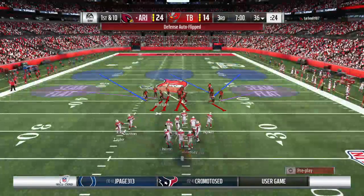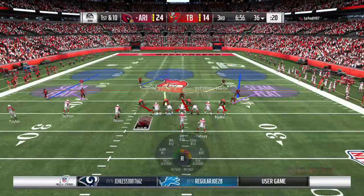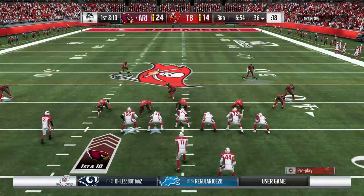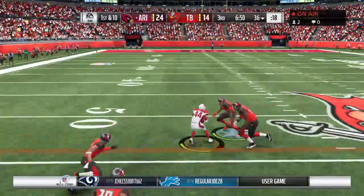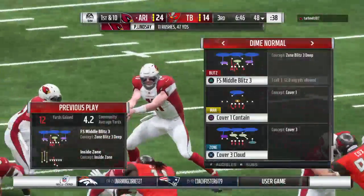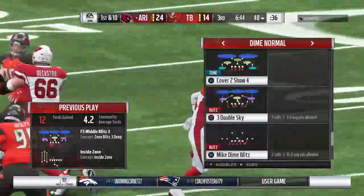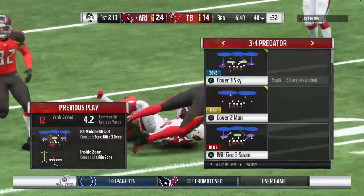That was a nicely run slant route, and what the receiver's trying to do is make the defender think he's going upfield for a deeper route, and then breaks it off, usually after about 3 to 4 steps, and cuts towards the middle of the field. And now what he's trying to do is use his body to keep the defender away from the football and give the quarterback a really nice target. Back-to-back nice plays, 12 yards that time and a first down.